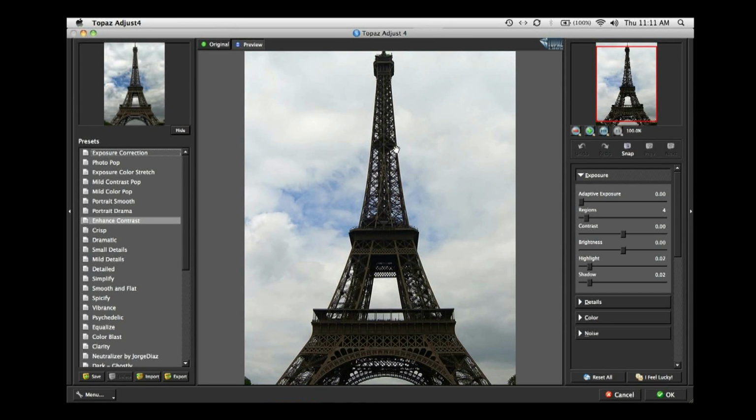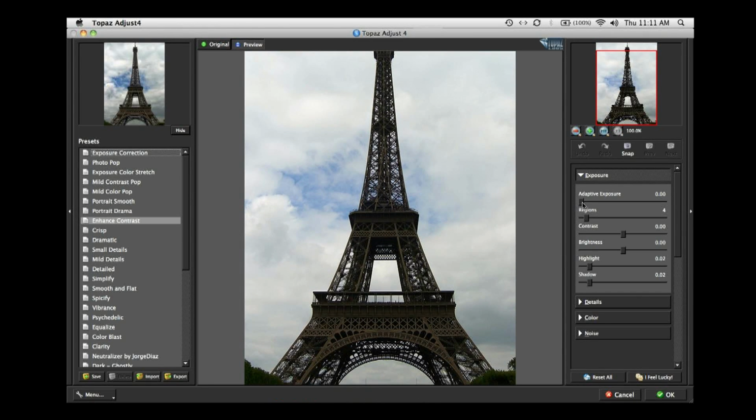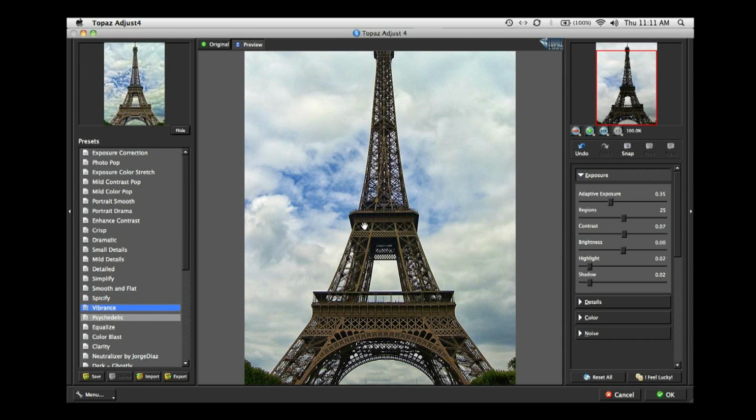All right, so now that we're looking at the Eiffel Tower, I'm going to essentially try a preset. And as you move your cursor through the presets, in the upper left-hand corner, you can see how it actually changes. So it gives you a little preview of what's going to happen even before you click. And the moment that you click, if you like the effect, you just hit OK. So it's as simple as that. You find a preset you like, and you hit OK, and you're all done.